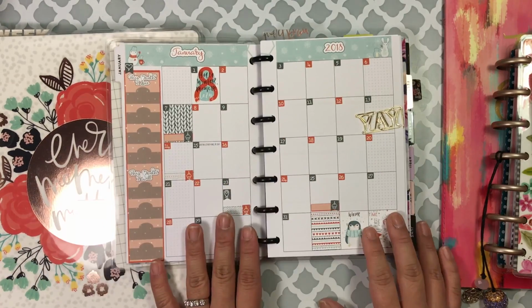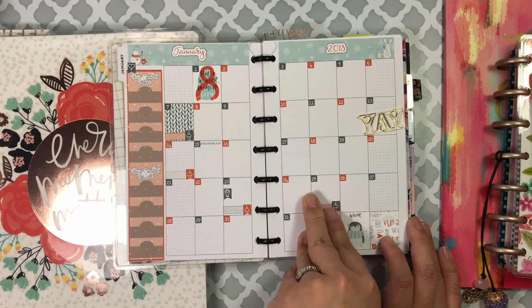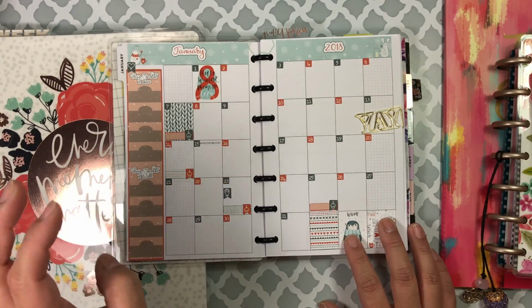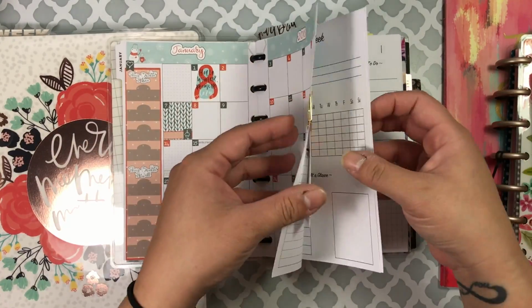And then you go into the monthly spread, and I kind of just decorated January already. This is a kit from Adorably Amy Designs. And actually, this is my first time using a monthly kit ever. So I don't know, I like the way it looks. Anyways, that's another discussion.